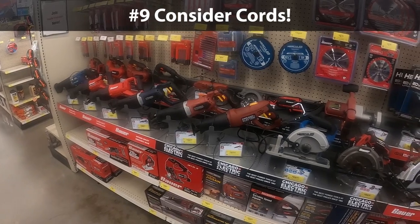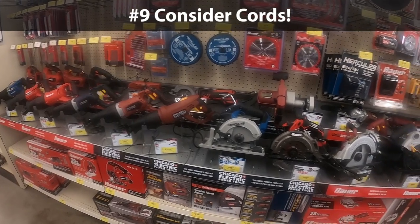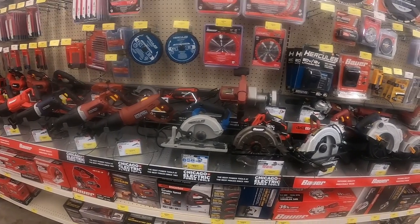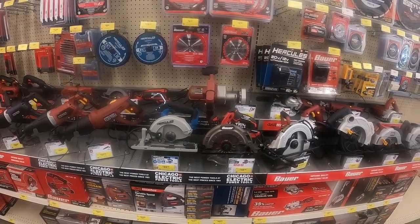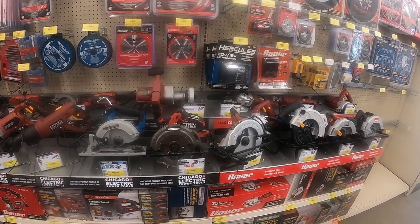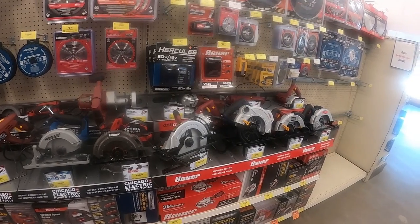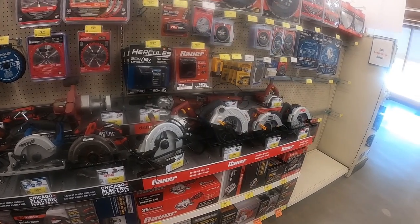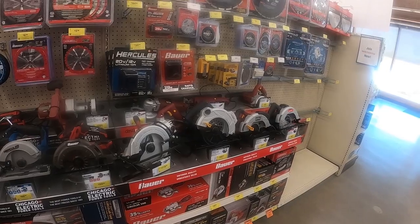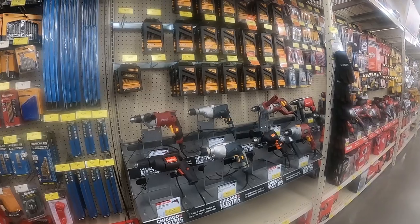And number 9 on the list is don't ignore the corded tools. They have a huge selection of corded tools. There's at least 4 different types of recip saws, 3 different types of jigsaws. They've got a ton of circ saws. And yes, you're looking at that correctly. That is a worm drive saw in there. A lot of people don't even realize that Harbor Freight offers a worm drive saw. They've got a ton of options in corded, and you'd be stunned with the runtime.